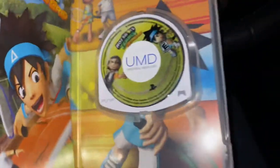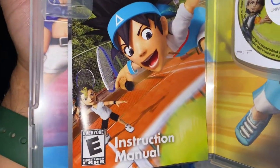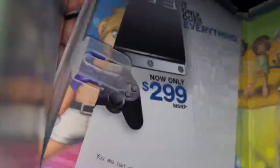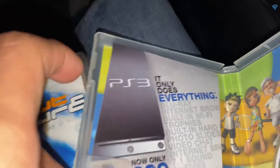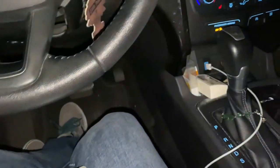Very, very good. Decent quality, and it is complete with a little manual here that looks absolutely gorgeous and in good condition. I think it even has the advertisement at the bottom for the PS3. Now $299 for the PS3. Woo! PS3, $299. Wow, what a ripoff now in 2022. But there it is.